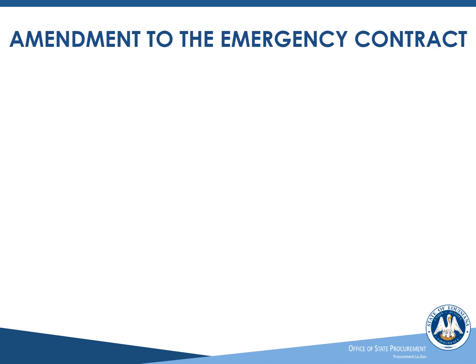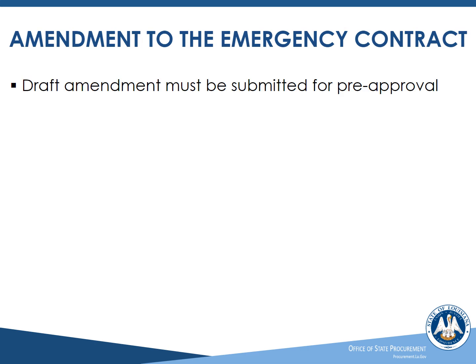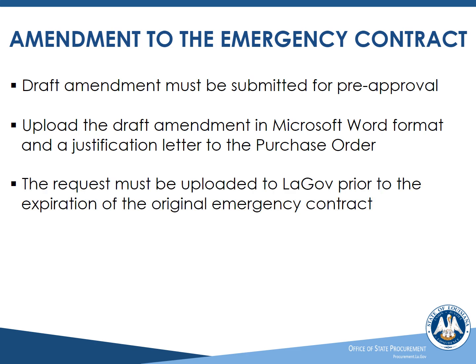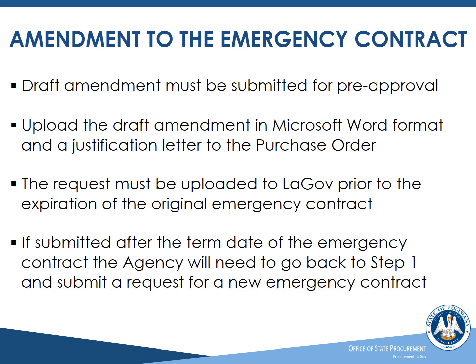If an amendment is needed to the emergency contract, a draft must be submitted for pre-approval. The draft amendment in Microsoft Word format and a justification letter explaining the need for and purpose of the amendment should also be uploaded to the purchase order. The request for the amendment must be uploaded in LeGov prior to the expiration of the original emergency contract. If the agency uploads an amendment requesting an extension of the emergency contract after the term date of the emergency contract, then the agency will need to submit a request for a new emergency contract. This would mean that the agency would start at Step 1.